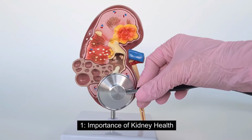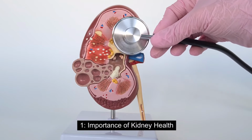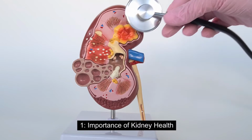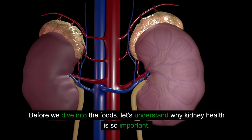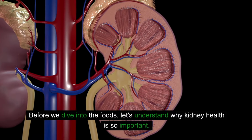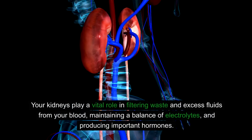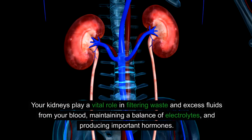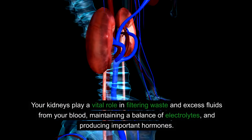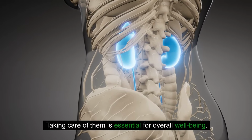1. Importance of kidney health. Before we dive into the foods, let's understand why kidney health is so important. Your kidneys play a vital role in filtering waste and excess fluids from your blood, maintaining a balance of electrolytes, and producing important hormones. Taking care of them is essential for overall well-being.